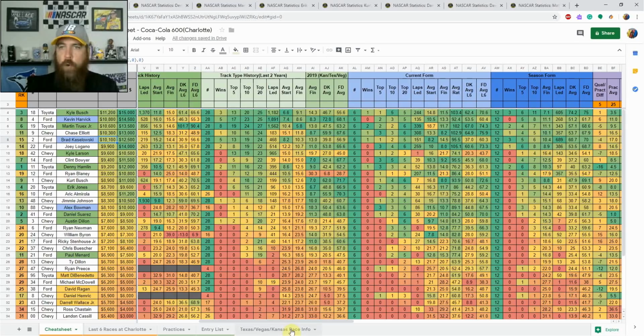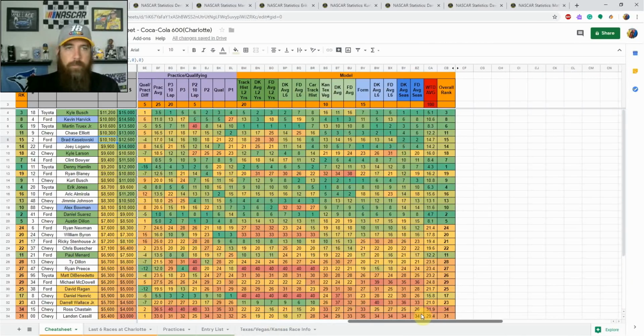We're going to look at some of my core plays here. Jump over and we'll look at practice and qualifying times. Right up number one for me, he's not number one in my model. That goes to Denny Hamlin this week, just slightly because he's been a little bit better, as you can see here at Kansas, Texas, and Vegas. But Kyle Busch is definitely my number one this week.